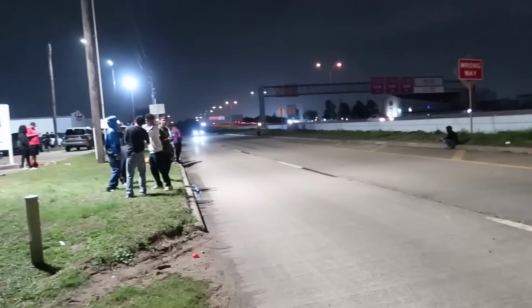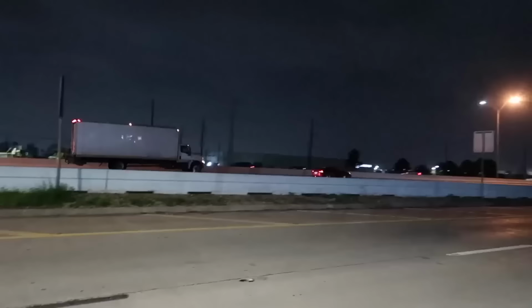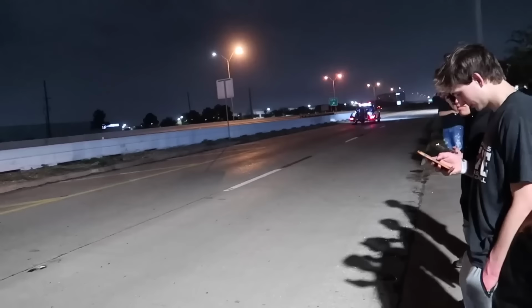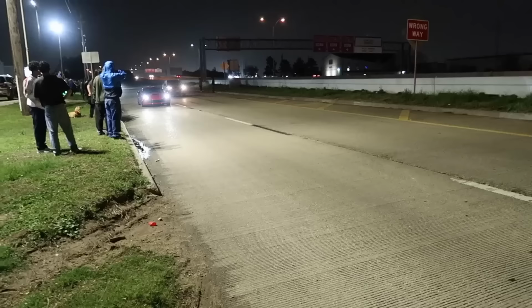It's crazy. Tow truck is moving. Wonder if they towed one of the cars they pulled over down there.